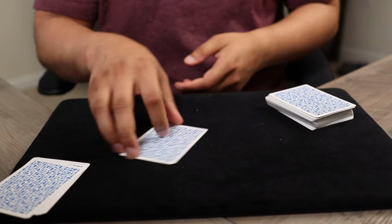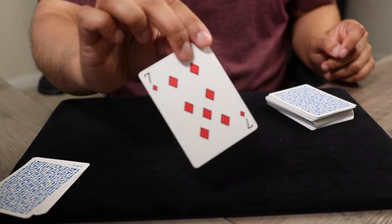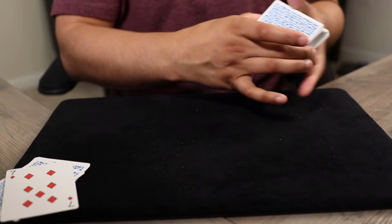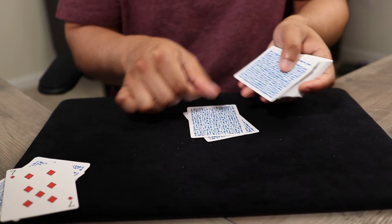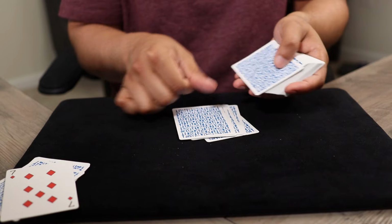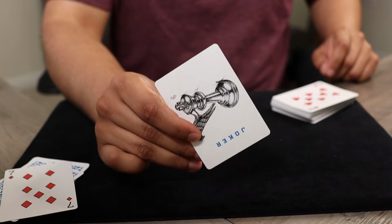Now, I have no idea what this is. You could have picked this number completely at random, and the number that you selected is the number 7. Check this out. This is actually pretty wild, because if we count down 7 cards, I would have given it to you for you to count down. 1, 2, 3, 4, 5, 6, and the 7th card, are you ready for this, is your card, the Joker.